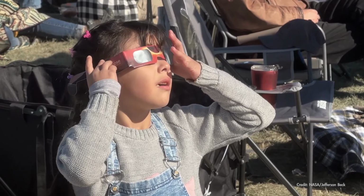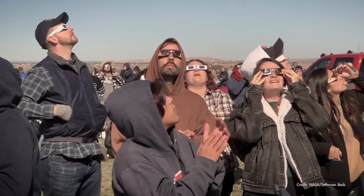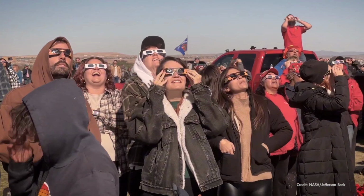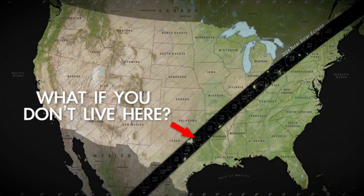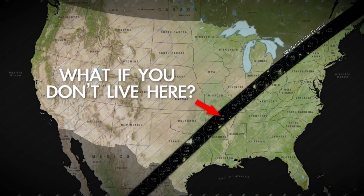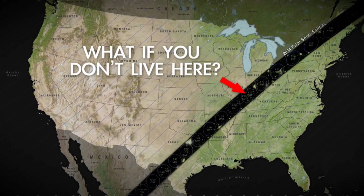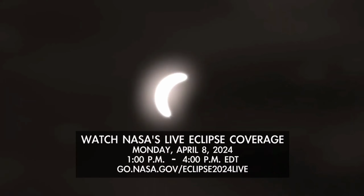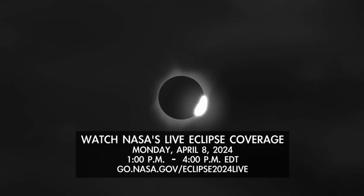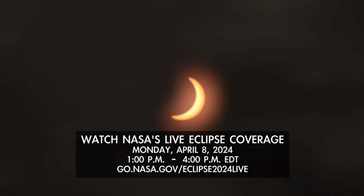If you live in or near the path of totality, or you're traveling there to experience the eclipse, you're in for an incredible experience. But what if you're not going to be able to experience totality for this eclipse in person? What can you expect, and how can you still enjoy it? Well, for starters, NASA has you covered with a live webcast from multiple locations as the moon's shadow moves across the country. So join us for the total eclipse online, whatever your plans.